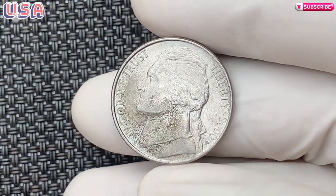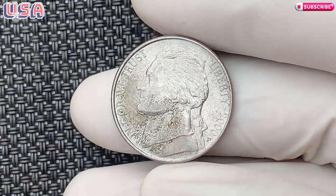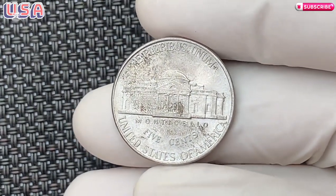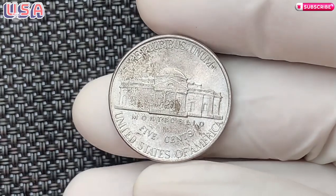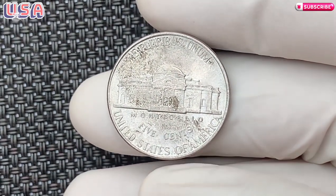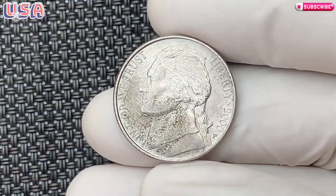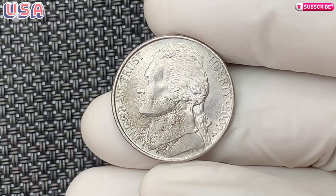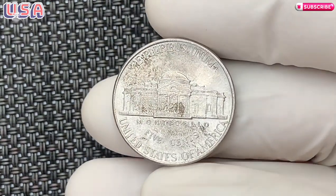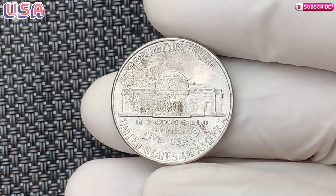Now, let's talk about the moment you've been waiting for, the potential value of this coin. While an ordinary 2000 US 5-cent piece might only be worth face value, certain rare variations, particularly those with minting errors, full steps, or pristine conditions, have fetched extraordinary sums in auctions. In fact, some collectors have paid as much as $85,000 for an exceptionally rare specimen. That's right, $85,000 for a single nickel.